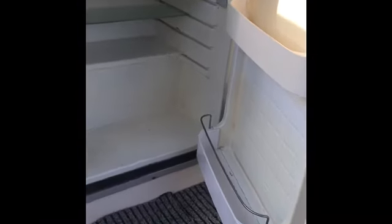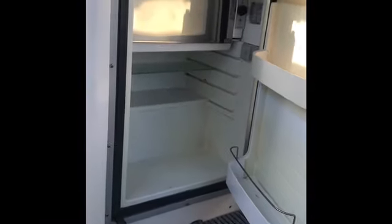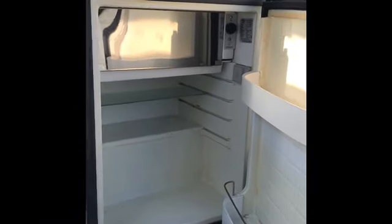Twelve-volt fridge again. Have an ice or slurry compartment here. Good for all your cokes and beers and ice. Reasonably small fridge, but carries enough stuff. Works really well. Cools down really fast. Nice and tidy.